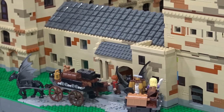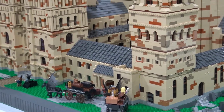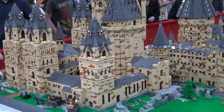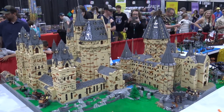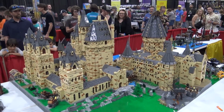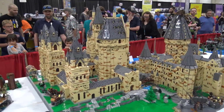I mean, this is an absolutely fantastic layout. Do you have any idea how many pieces are in the whole thing? I really don't. I can't even guess. Just the shingles alone are like 2,500 shingles. The water, about the same. And that's the not important part. So I'd guess there's probably 100,000 pieces in here somewhere. I could be wrong. I'm not good at estimating.